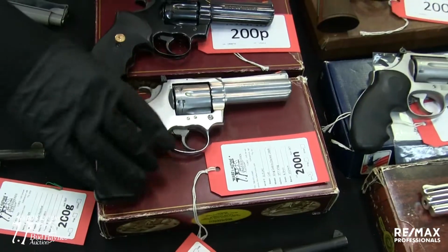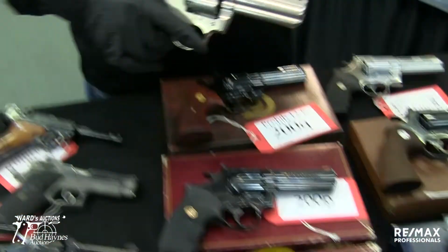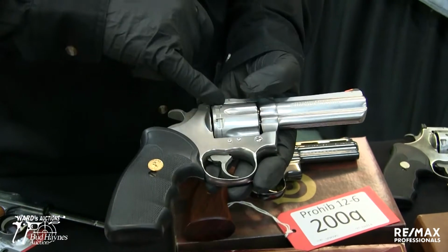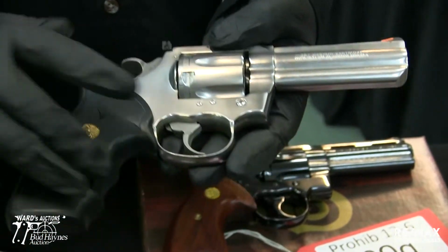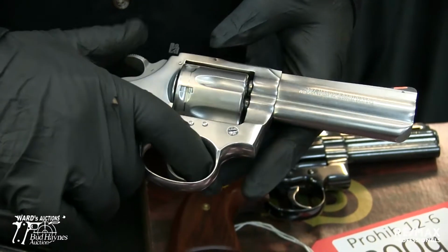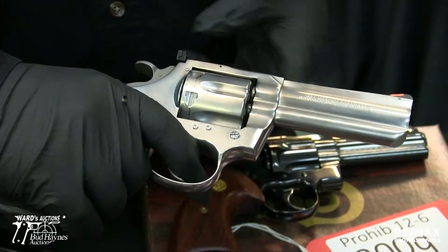November, with a box. King Cobra from 1989, .357 Magnum. Stainless steel. Very visible cylinder ring, so there's no reason to think it hasn't been used, so we don't have to feel guilty about cycling it.